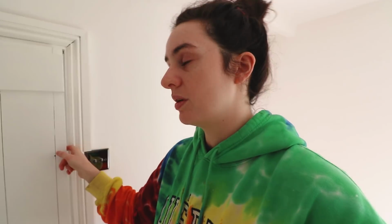We had to plane the door. We had to get a specific tool to plane the door at the bottom because it was sticking, which took so much time. But it's all painted now and it looks so much better, because I know that in the last video I was like, should I get rid of the door? Should I just make it open? Should we get a sliding door?